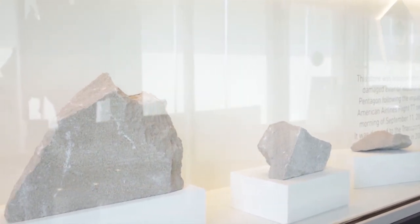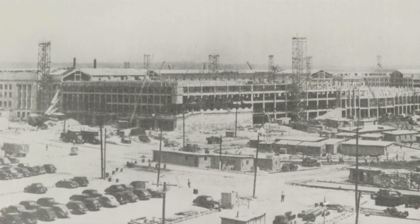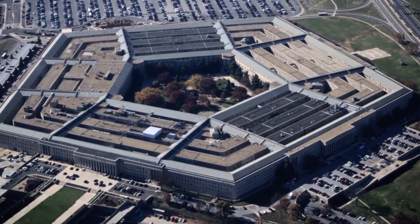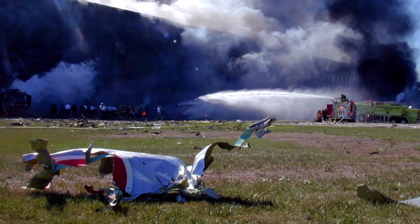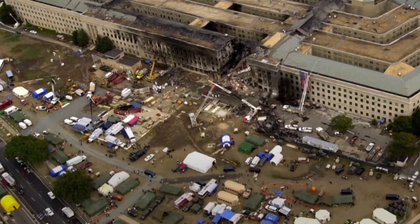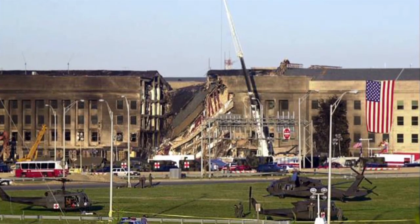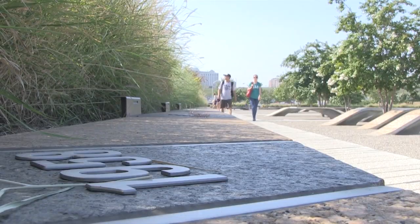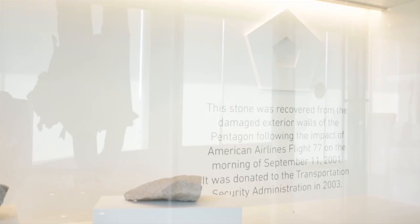Next, let us take a look at these fragments of stone from the exterior walls of the Pentagon. Construction broke ground on the Pentagon on September 11, 1941. The building was reinforced with concrete and featured Indiana limestone on its exterior walls. 60 years to the day after the groundbreaking, at 9:37 a.m., American Airlines Flight 77 struck the western side of the building. The impact and subsequent fire caused severe damage and led to the partial collapse of the western side of the building. The damaged sections of the Pentagon were rebuilt in less than a year. Today, a permanent outdoor memorial is located at the site to honor the victims who lost their lives that day. The artifacts seen here are pieces of Indiana limestone recovered from the building following the attack.